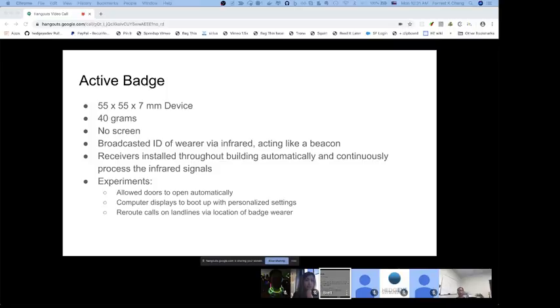they had experiments for allowing doors to automatically open, like being unlocked based on your badge and who you are. Computer displays could boot up with personalized settings, and calls on landlines could be rerouted by location. So to help receptionists, if I was over at one of my other coworkers' desks across the building, based on the badge, one of the experiments was that the receptionist could just send the call directly to the phone that was near me. I'm sure there's a lot of technologies like this, and everywhere down the line when I read this, I think of the bad security implications, but I guess there's always ways around that. And it is only an experiment to show some things.